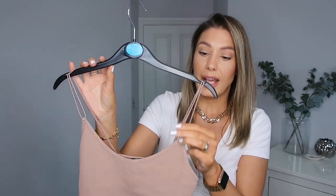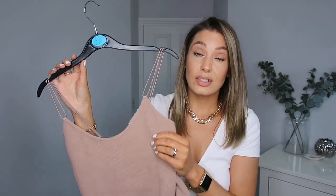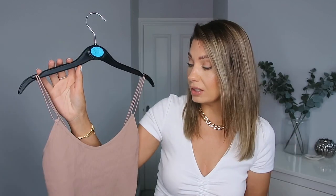I love the double spaghetti strap on it. I just thought it could be really flattering. The material of it is so nice. It is like a ribbed material, but it just feels so soft. But I just thought with this, like either jeans and a linen shirt or some mum shorts with a linen shirt draped over the top could look really nice. So I'll pop it on and see how it fits.